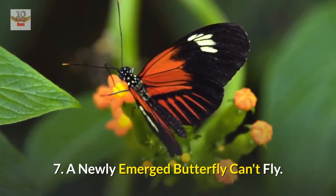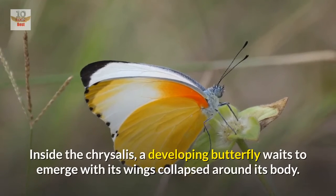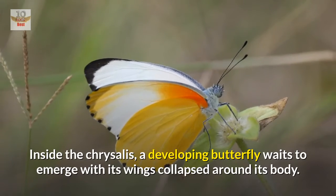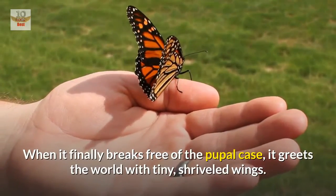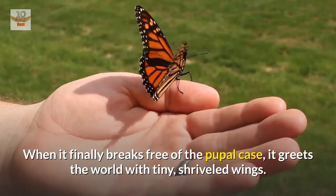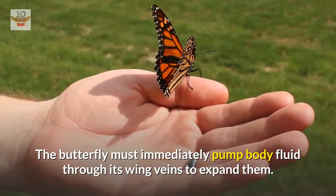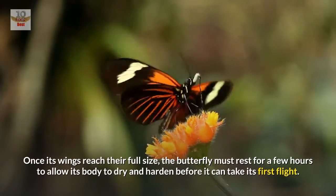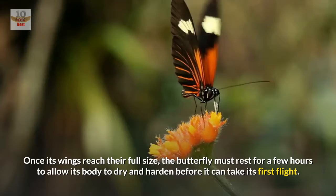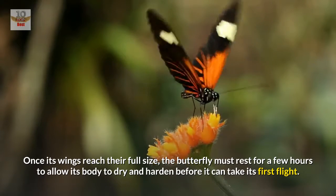7. A newly emerged butterfly can't fly. Inside the chrysalis, a developing butterfly waits to emerge with its wings collapsed around its body. When it finally breaks free of the pupal case, it greets the world with tiny, shriveled wings. The butterfly must immediately pump body fluid through its wing veins to expand them. Once its wings reach their full size, the butterfly must rest for a few hours to allow its body to dry and harden before it can take its first flight.